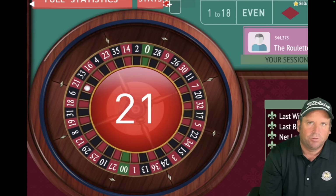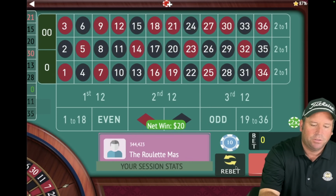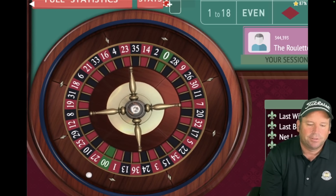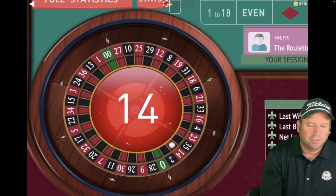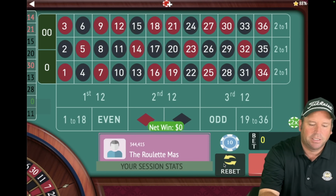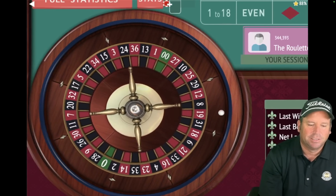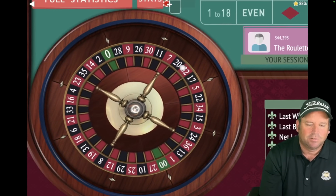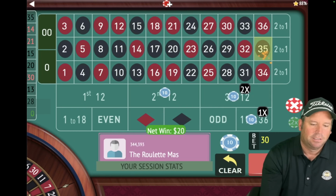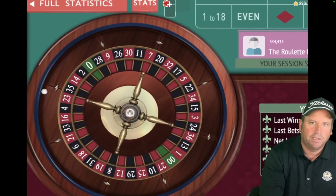Okay, that's a 21 red. Okay, we're up 200 now. Fantastic. All right, doing really well so far. Let's see how it goes here. That's a 14 red, and that is a break even. Again, doesn't hurt us any. We're still up 200. And let's spin again here. All right. That's a 35 black. All right, we're up 220. Another good win, and let's spin.